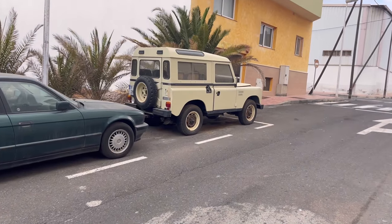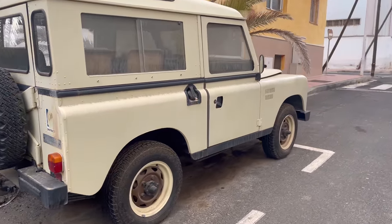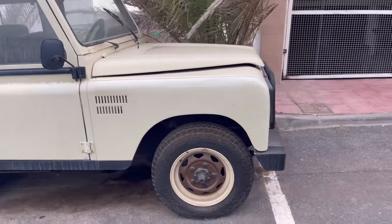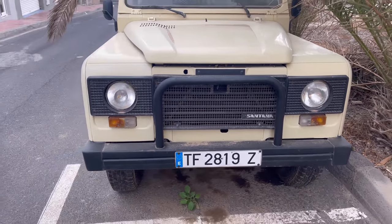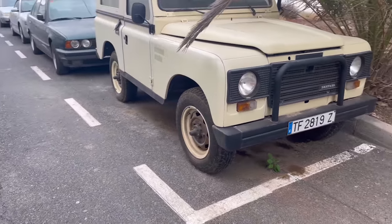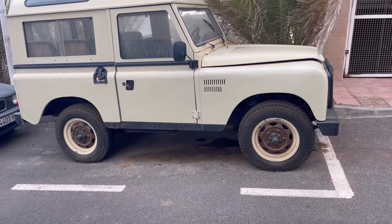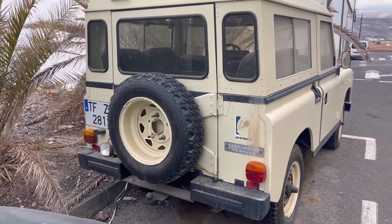Ooh, an old Defender on a Tenerife plate, so it's first registered right here in Tenerife. Oh wow. Wait, the proportions look off. That is not a Defender. Santana. What? I'll have to Google that. Santana. Almost an exact copy of a Land Rover Defender. Someone let me know if you've ever come across that. That's a new one for me.